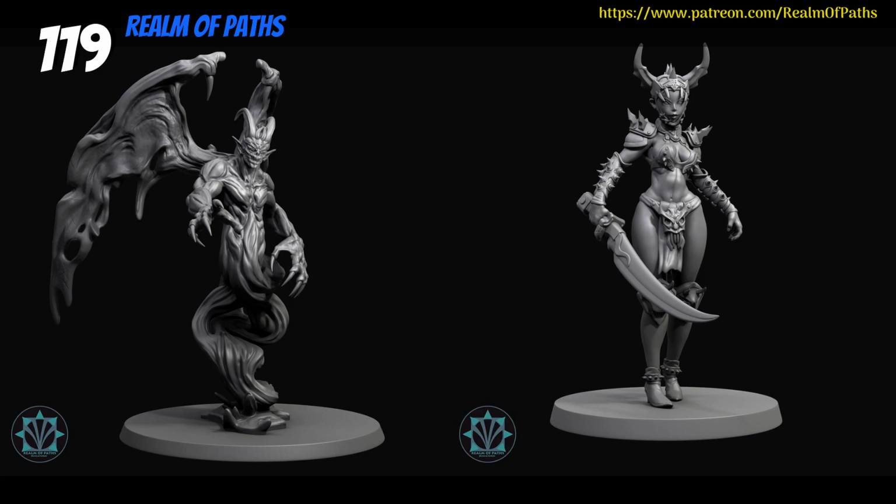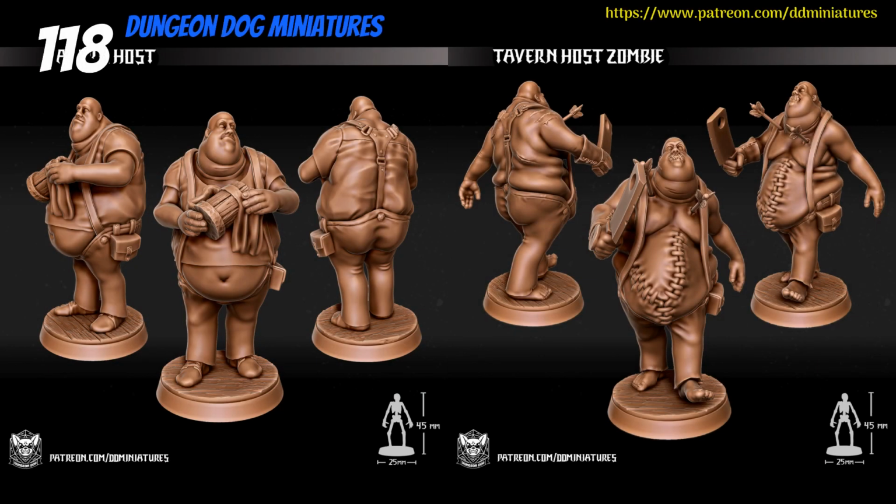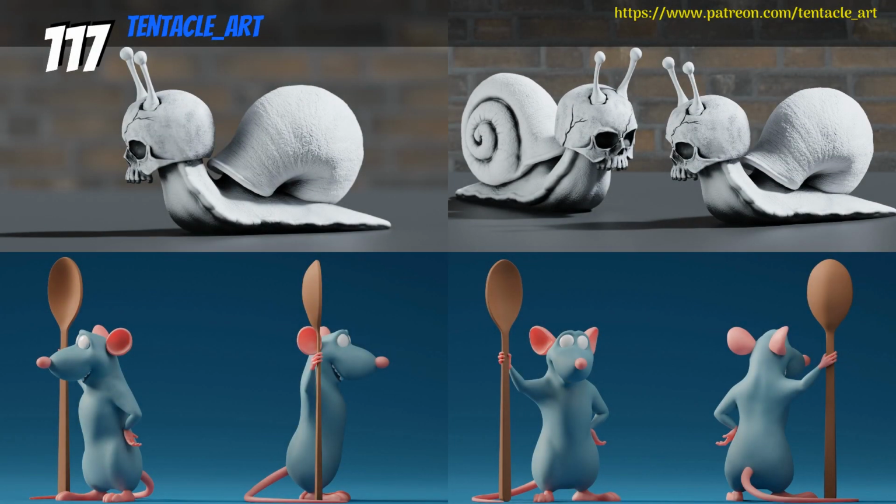Realm of Paths has a Shadow Demon and a Demon Hunter to track him. Dungeon Dog Miniatures has a Tavern Host and a zombie of the same character. Here is an interesting Skull Snail and Remy from Ratatouille by Tentacle Art.